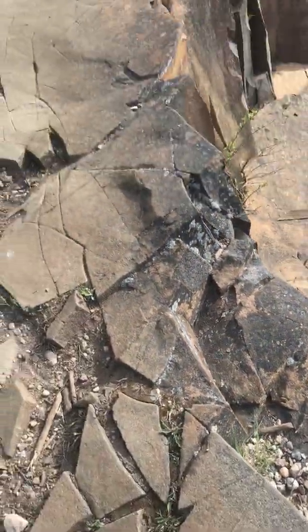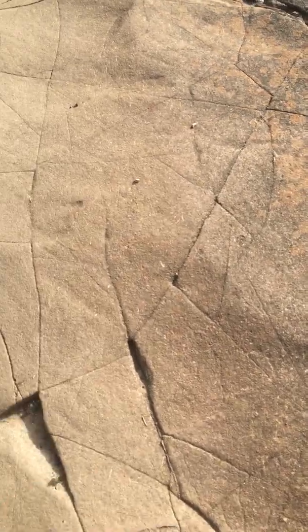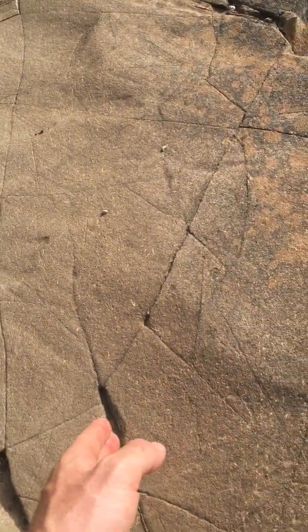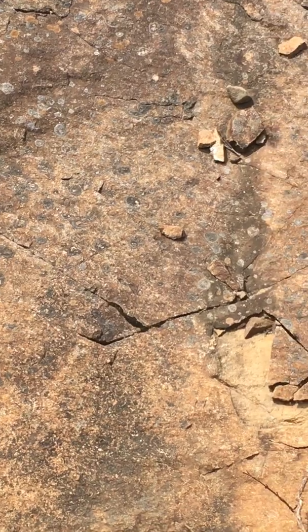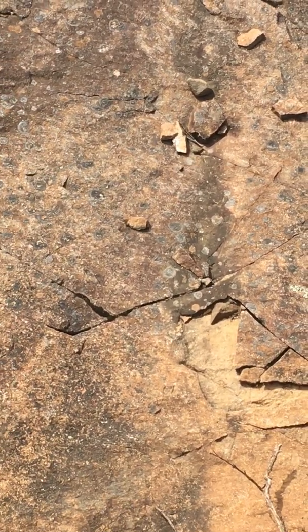But if you look at these cracks, right? So right now they're just little cracks in this rock. But what's going to happen is rain's going to get into these cracks. The water's going to freeze and it's going to expand. It's going to make those cracks bigger, right? They're everywhere. See all these cracks, and down there you can see them too.